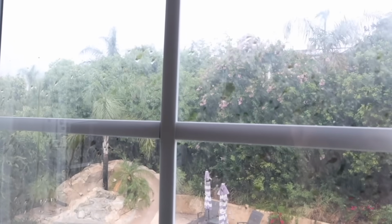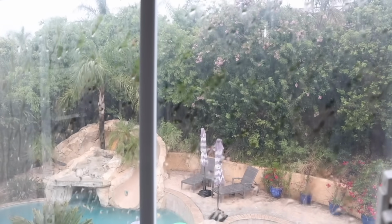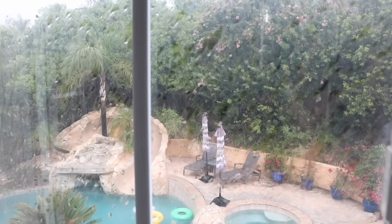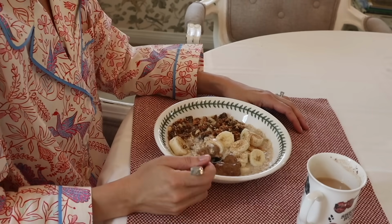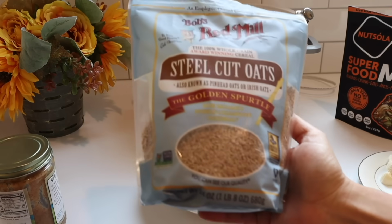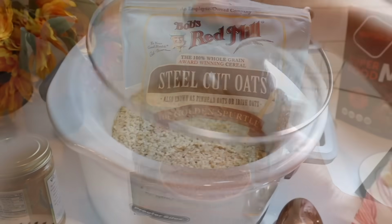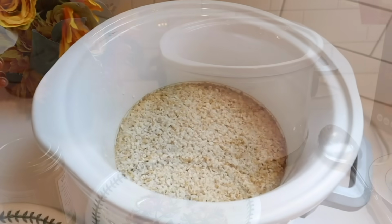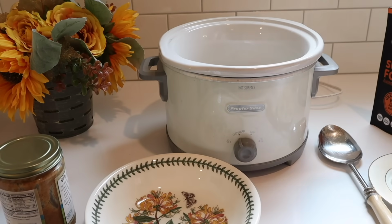The storm has arrived, and thankfully we brought everything in so I can just enjoy looking at it out the window. The night before, I knew that I'd want a cozy breakfast the next day, so I made some steel-cut oatmeal in the slow cooker. The ratio here is 1 cup of steel-cut oats to 4 cups of water and a pinch of salt. I cook it on low overnight, and it's ready the next morning. I add some almond milk to the oats to make them creamy.